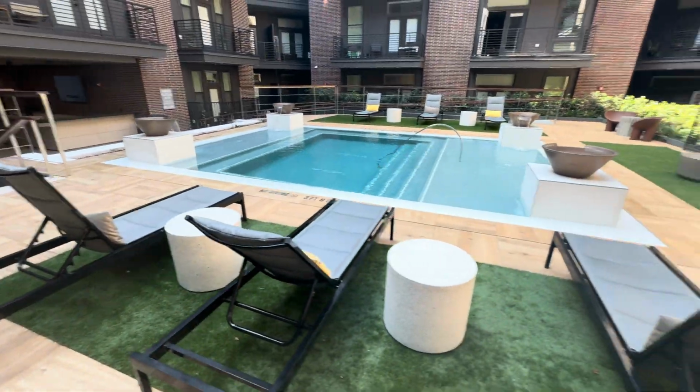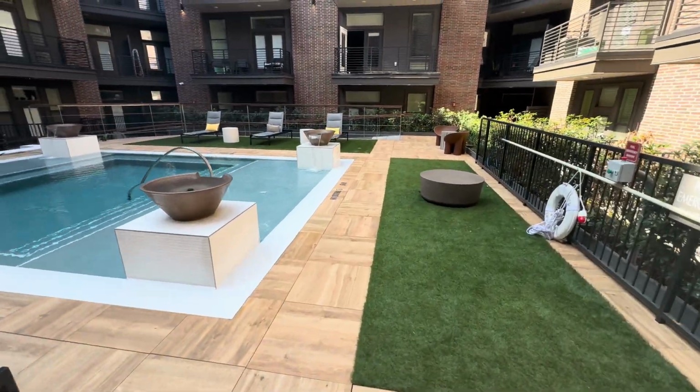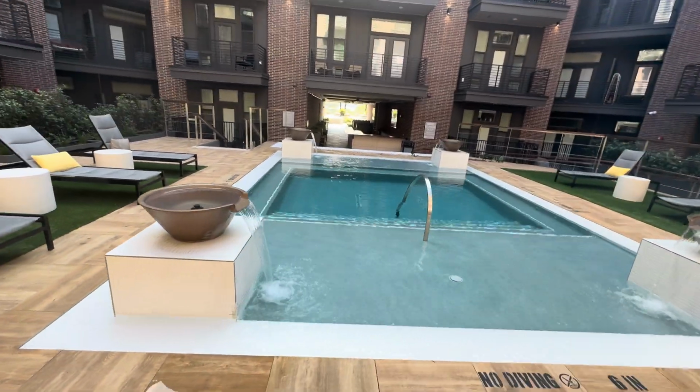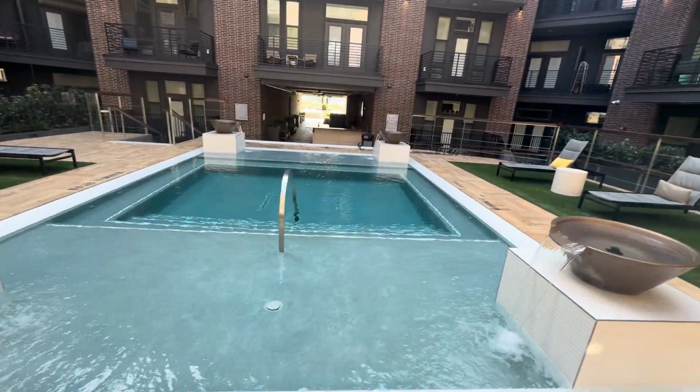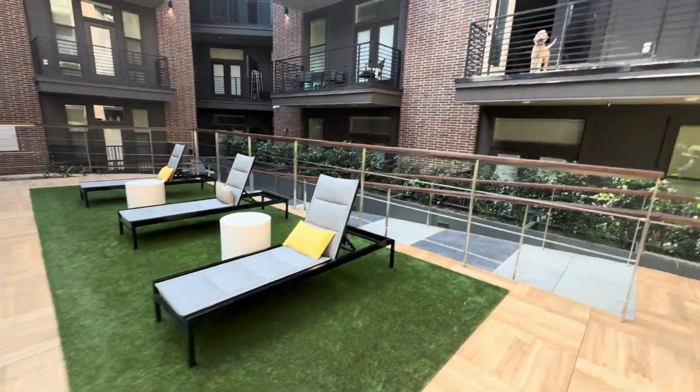I definitely wanted to highlight this. I've seen hundreds and hundreds of buildings here in Dallas, and I've never quite seen 2 pools for a single building. So pretty convenient. If one of them gets full or too crowded, you'll always have a plan B.